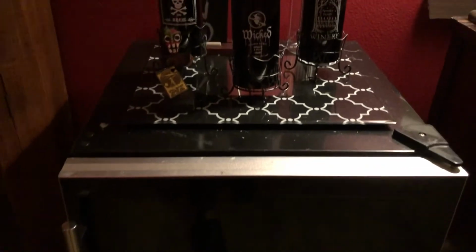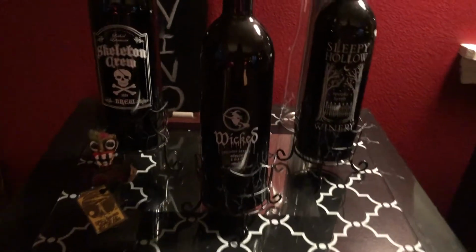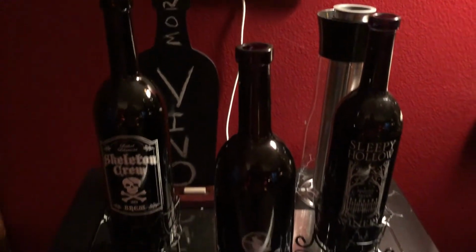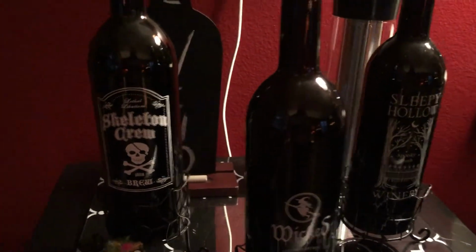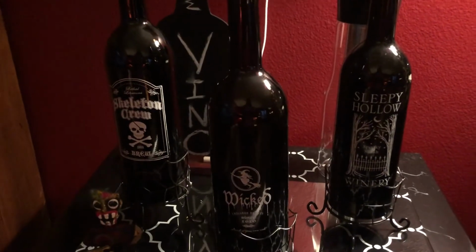Now on to our very important wine fridge. So these wine bottle votive holders came from Yankee Candle. That's where they came from. And you put votives inside them. I just didn't have any in there.